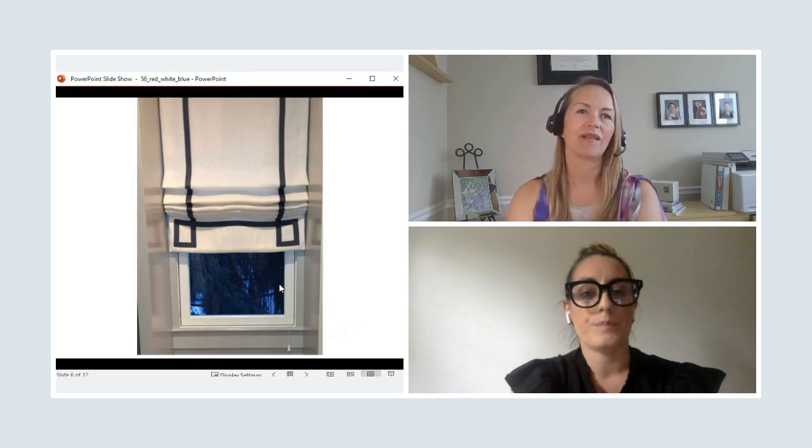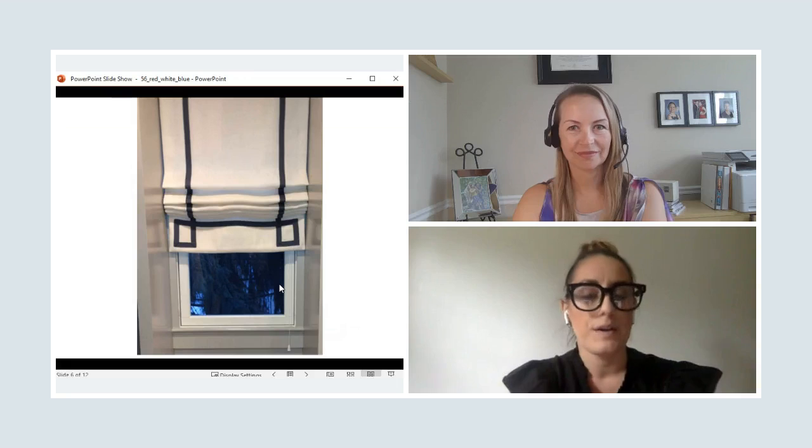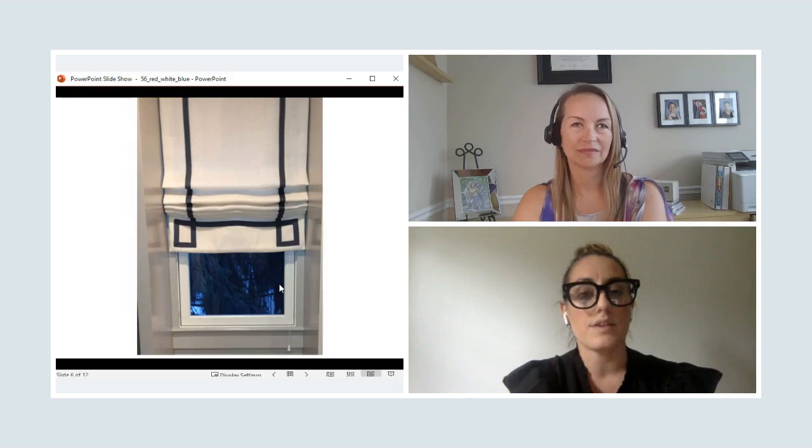And they just wanted a simple, well, wall to wall, or inside, outside, wall to wall Roman shade. What I liked about it was Sandra didn't want to keep it just a simple white Roman, but she didn't want something with a lot of pattern. So there are ways that you can bring a little bit of a design element with some trim.